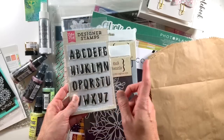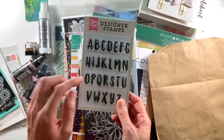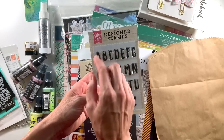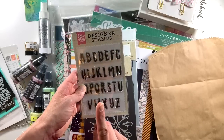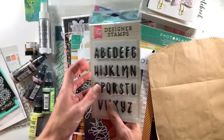And they had a bunch of stamps. These were $5, which I thought was awesome. And I love how narrow they are. Narrow, is that they're not very wide right here, but they are pretty tall. These will come in really handy in my Traveler's Notebook. So super excited. I had to restrain myself.